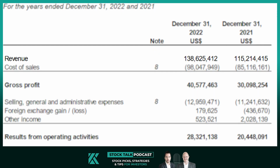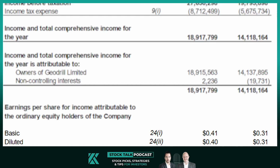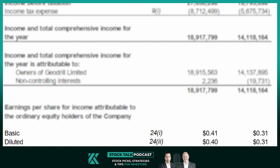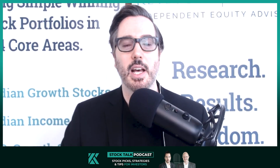So what is driving the share price over the last couple of years? Well, strong financials. In 2022, these figures are in US dollars, revenues were up 20% to $138.6 million. Net income jumped 34% to around 41 cents per share. That's roughly 56 cents Canadian. They ended the year with net cash, excluding right of use liabilities, of about $9.8 million. They delivered 6 cents in dividends to investors in 2022 compared to around 2 cents Canadian in 2021.